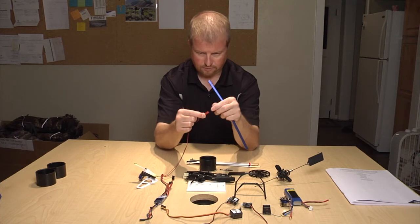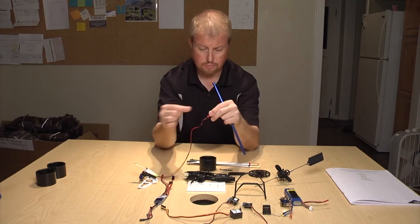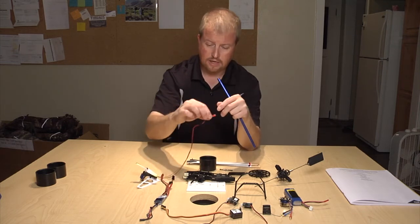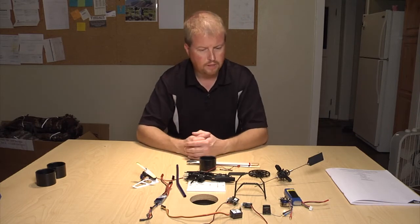I have a picture of it so I can remember, but just so that you make sure you get the pins back in the same place they came from. Otherwise, the motor's going to turn the opposite direction and you're going to have a problem.